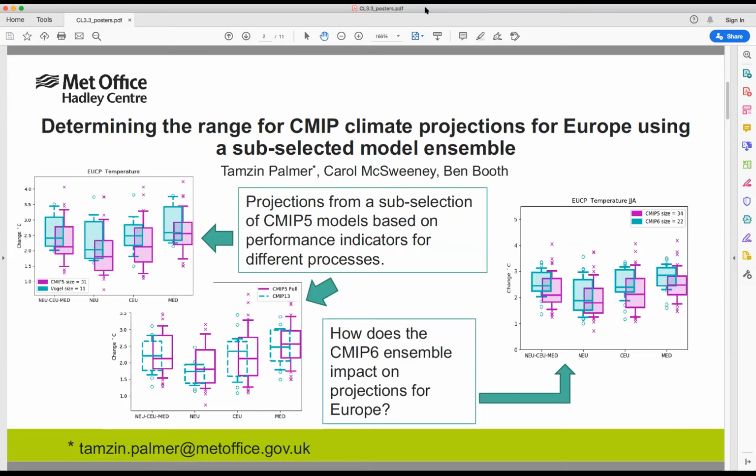And then finally, on the right, I started analysing all the CMIP 6 ensemble and comparing that to the CMIP 5 for projections for the EUCP regions and time periods. I should also add this is all based on the EUCP regions and established time periods. So if you're interested, please have a look at my presentation that's online, and let me know if you have any questions. Thanks.